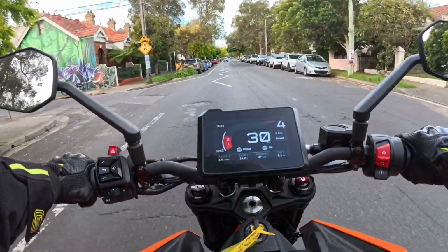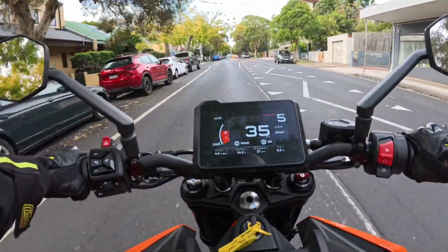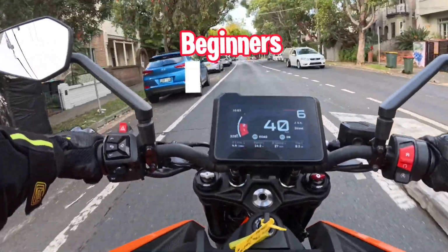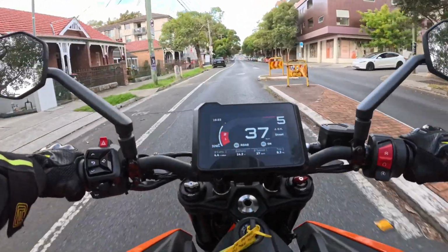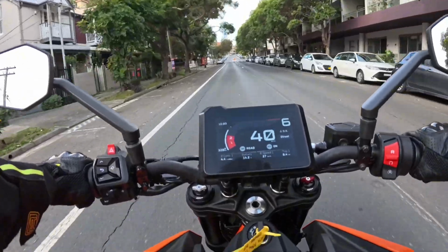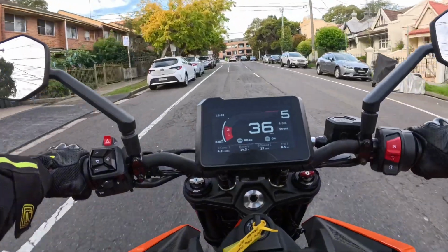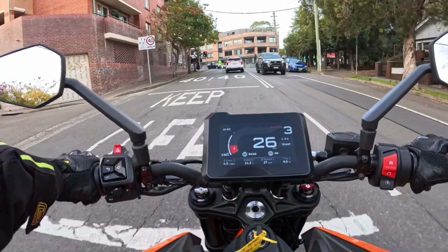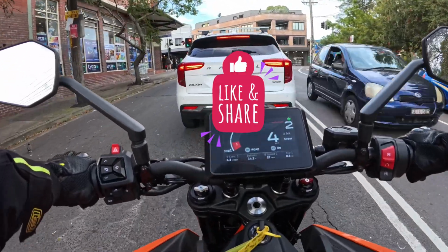So who can ride this bike? Well, absolutely anybody can ride this bike, but it will be ideal for beginners because it got loads of features in it. They can actually lock the speed until they learn the learners. And if you never have owned a KTM because of its height restrictions, I would say this bike would be ideal as well. I'm only 5'7", my both feet are touching on the ground.